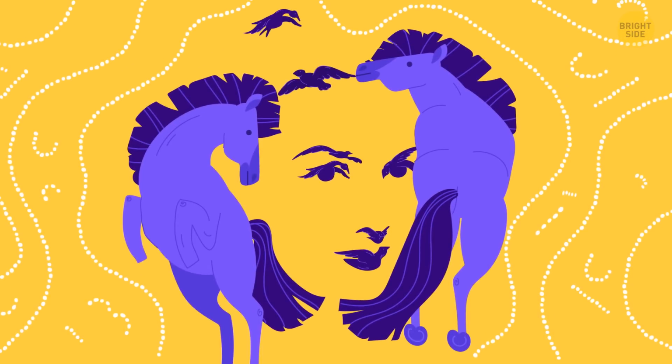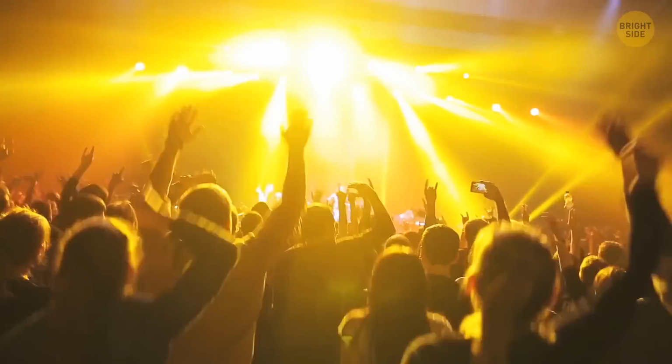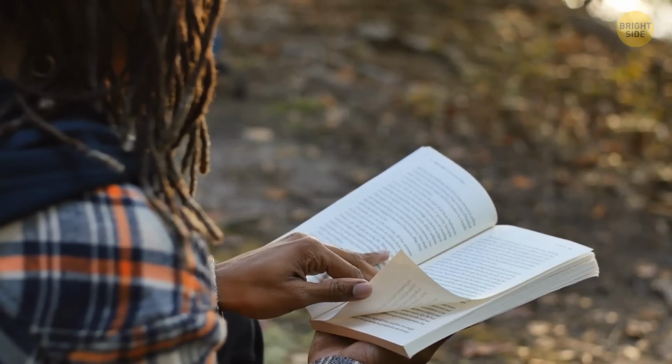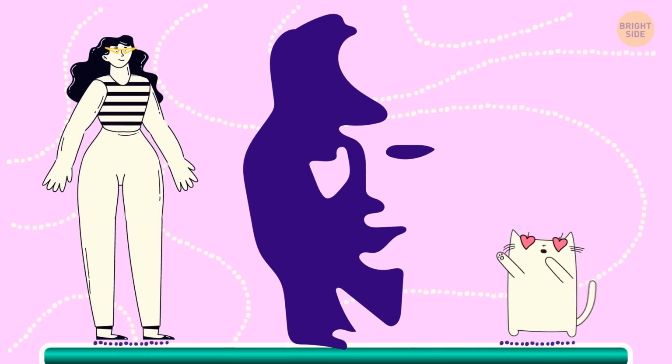Those who see the face and the horses at once, you've got the best of both worlds. You feel comfortable at a party with a few hundred new people around and alone reading a book. What can you say about this illusion?